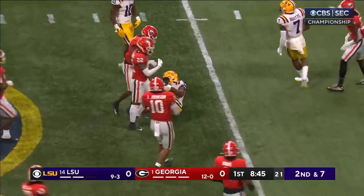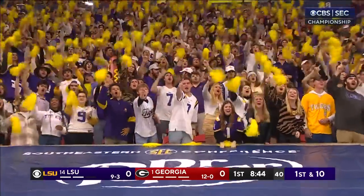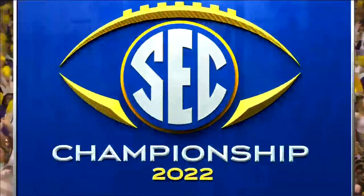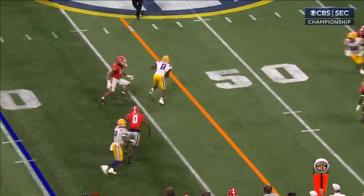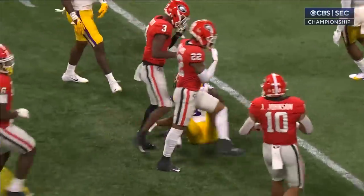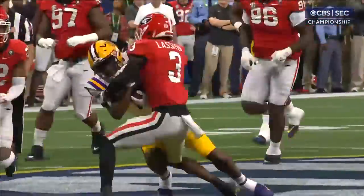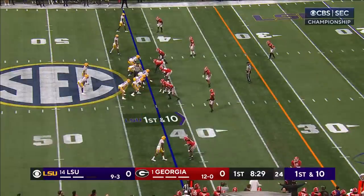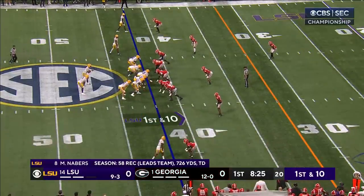Malik Nabers into Georgia territory and another first down to the 42-yard line. Malik Nabers has caught, that's his 40th first down this year, best in the SEC. When he catches the ball, he gains yards after catch, and he got a lot right there. Got 18, and so we've got an offense in the opponent's end of the field for the first time. First down at the Georgia 42.